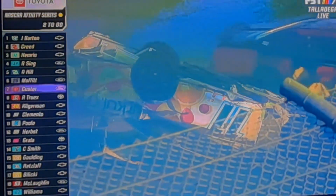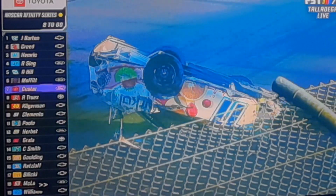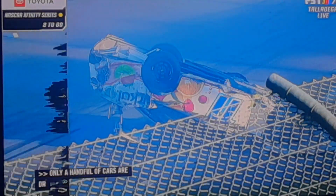Only a handful of cars are driving by us right now. I would hope that's a camera that's just set up instead of an automatic camera. We've had a car upside down. There's the rear of that car. Talladega, this one happens with 2 laps to go.